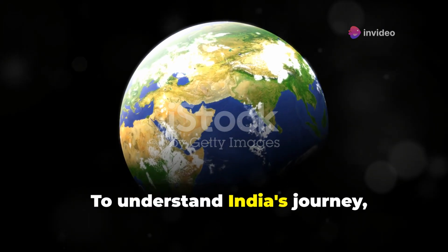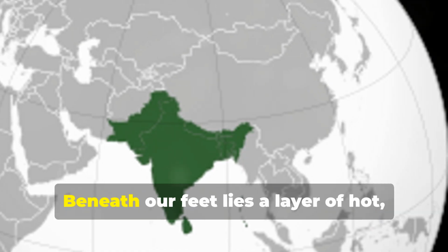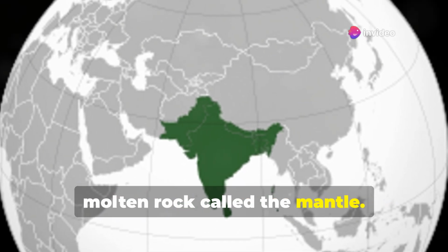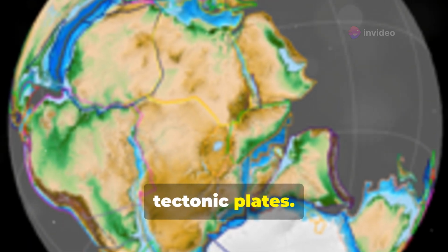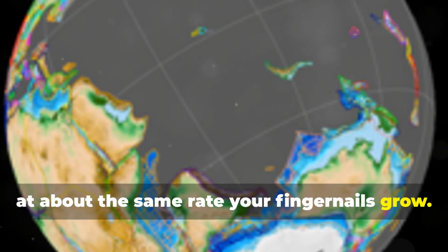To understand India's journey, we need to delve into the heart of our planet. Beneath our feet lies a layer of hot, molten rock called the mantle. Floating on this molten sea are massive pieces of the Earth's crust called tectonic plates. These plates are constantly moving, albeit very slowly, at about the same rate your fingernails grow.